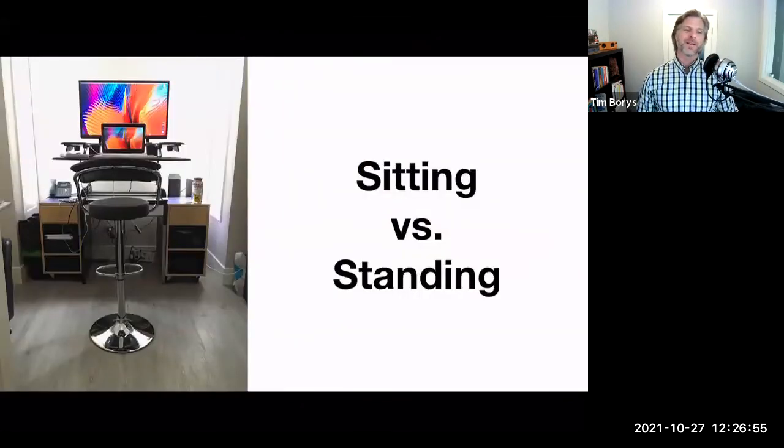So this is where the question comes in. Is sitting better than standing, or is standing better than sitting? There are a lot of people out there these days that are like, oh yeah, you have to stand. And I'm like, no, there isn't one that's better than the other. They're just different. They're often also task or setup dependent, depending on what type of setup you have.